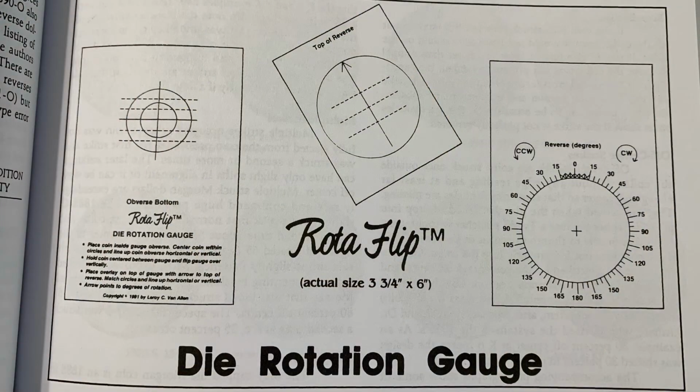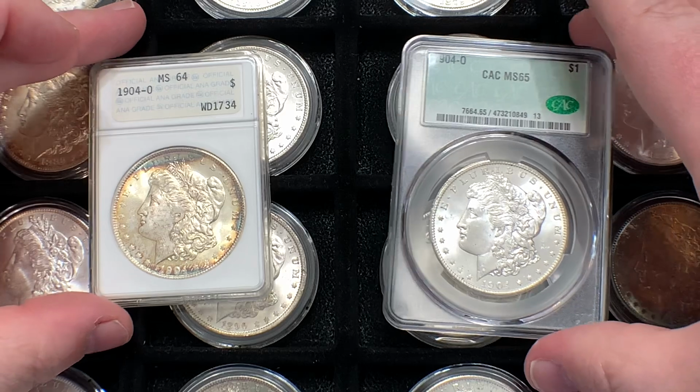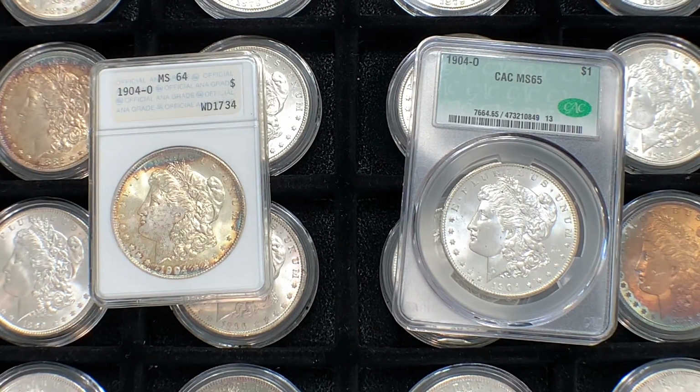Van Allen actually made the Rotaflip, and you can still buy these on eBay. You can still buy the Rotaflips. It's a useful tool to see how many degrees the rotation is. These are, like I said, very much in the tolerance, and in their book they talk about how it is actually very common to find significant die rotations with the 1904 New Orleans Morgan silver dollar.